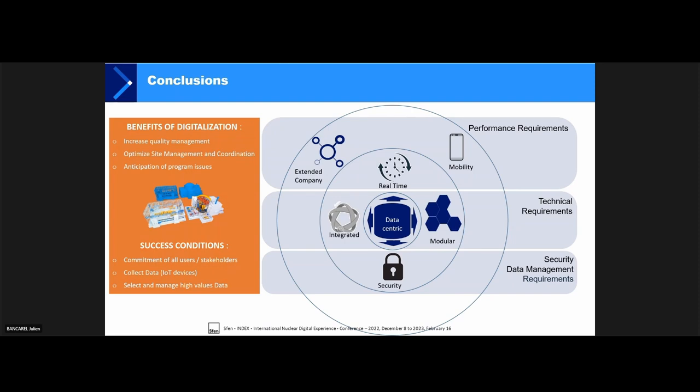With these benefits, we need to have a data-centric vision, and with that we will increase quality. But one of our prerequisites is data security. So we will select and manage the high-value data with a high level of quality for EDF and all partners, to be sure that all this data can be used for all our applications. So thank you for your attention, and I'm free to answer your questions.